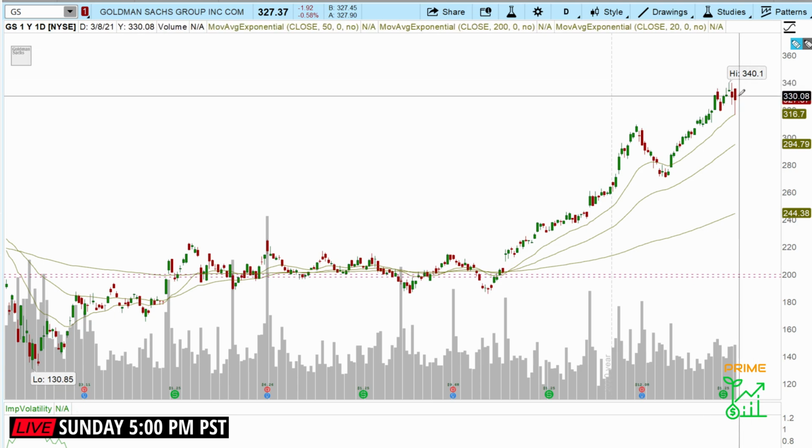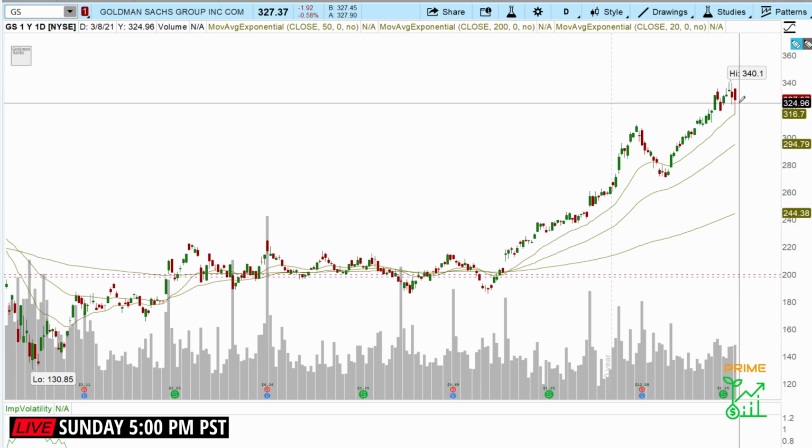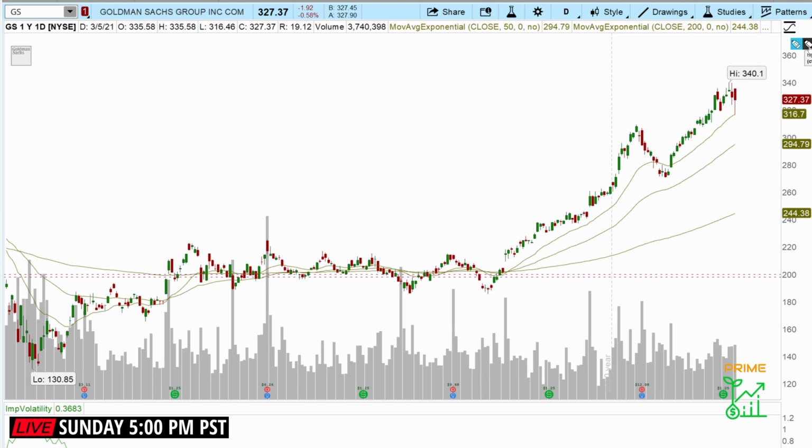It looks like it wants to go challenge the all-time highs again. I just don't know if I'd necessarily be a buyer in this area. I hope that helps. I also don't see anything on the chart that would give me an indication to have some sort of short trade.